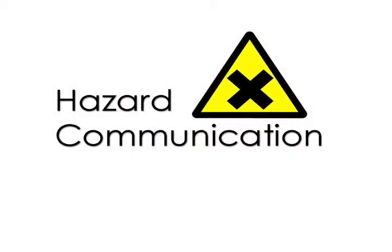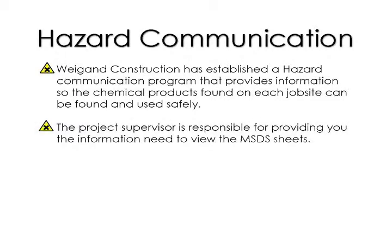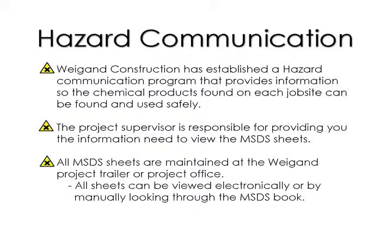Hazard communication. Weigand Construction has established a hazard communication program that provides information so the chemical products found on this job site can be found and used safely. The project supervisor is responsible for providing you the information needed to view the MSDS sheets. All MSDS sheets are maintained at the Weigand project trailer or project office. All sheets can be viewed electronically or by manually looking through the MSDS book.